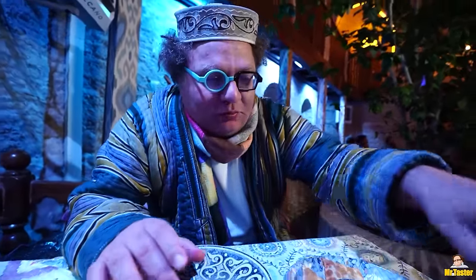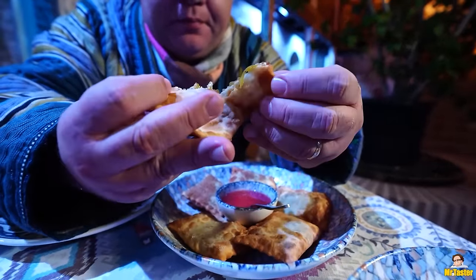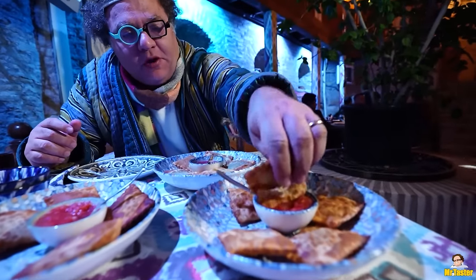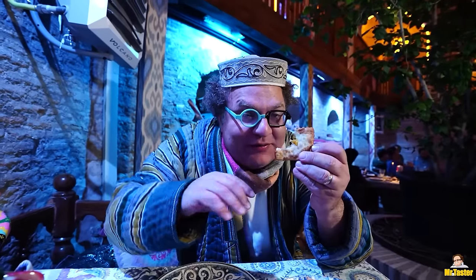The best. By far. And this one is, let's check, pumpkin. So dip it in the sauce again. This is good for vegetarians. Mmm. This one is really delicious, but meat is out of this world.